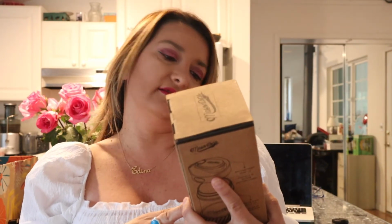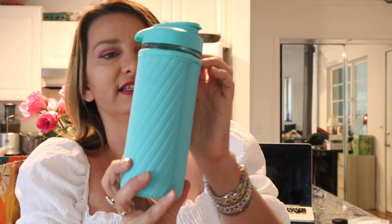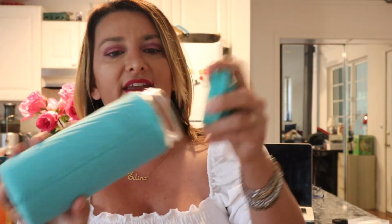Next item is what they picked for me also. This is Mason Tops, this is the Mason Jar Hydration Kit from Mason Tops. Excitement! I'm all over the place today, but it's okay. Oh my god, this is so cool. I like this. This is in this little cool thingy.